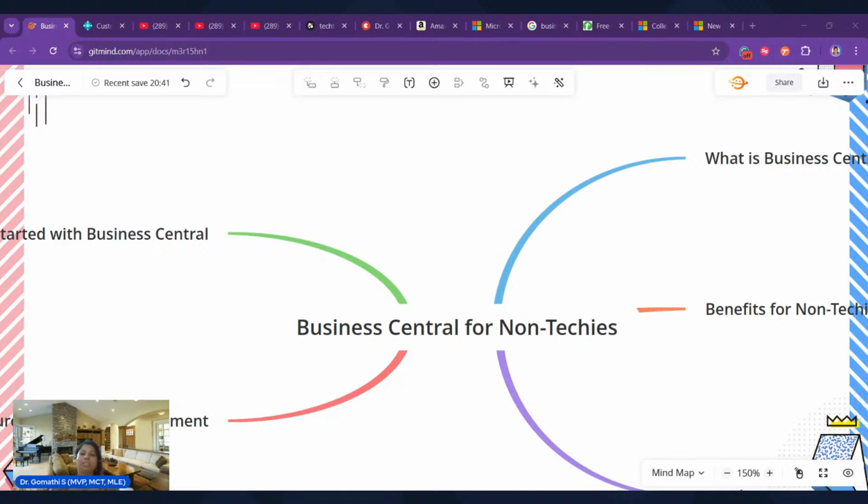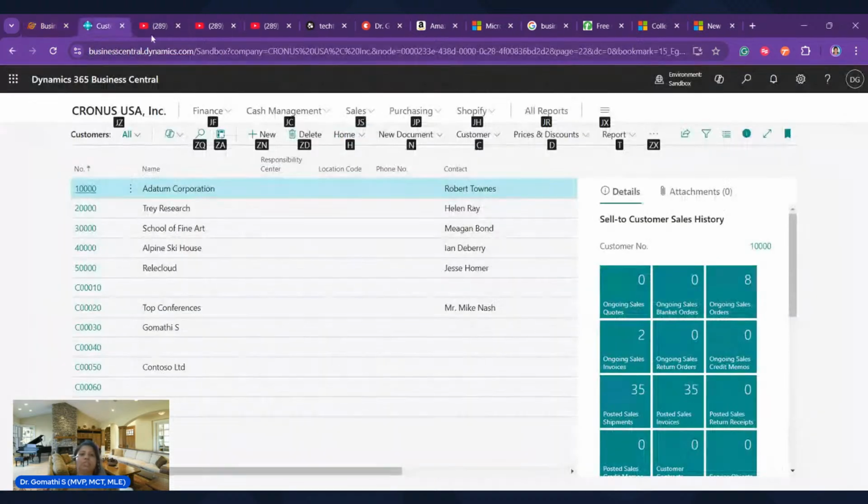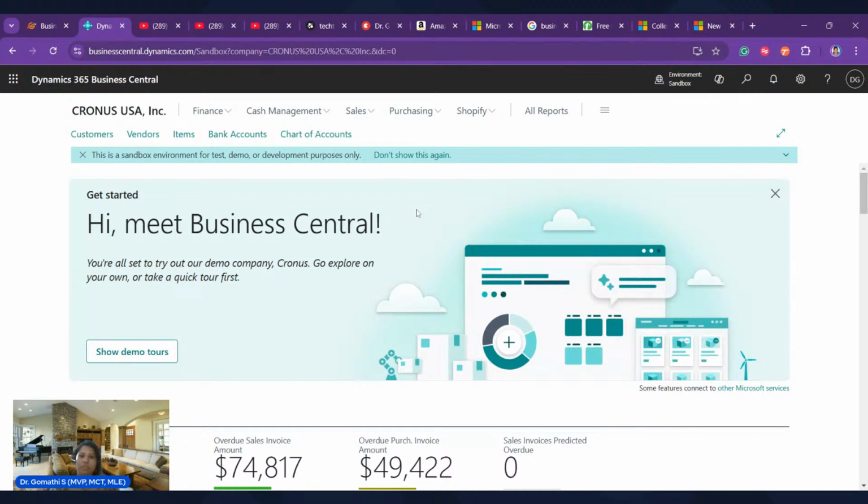You can connect seamlessly with the tools you might already be using, like Excel, Outlook, whatever you have already used. This will definitely help you. You can integrate with Business Central, and you can eliminate the need for expensive IT infrastructure. You don't need to go ahead with high end servers and IT setup. This will definitely help you reduce the high end IT infrastructure.